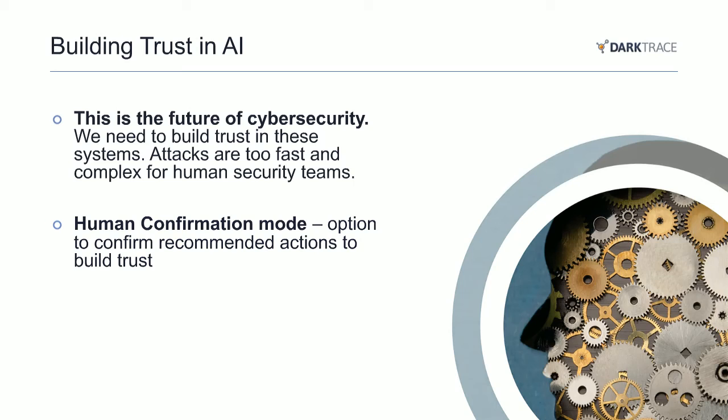So we say, okay, what's your risk profile? What should we cover? Maybe we start with your user base first. Don't go into your SCADA and ICS environment, because if something fails there, it's going to be very, very painful. So let's build trust together. So the AI solution shows you the actions it would take, but it doesn't take them for, let's say, 1 or 2 weeks.